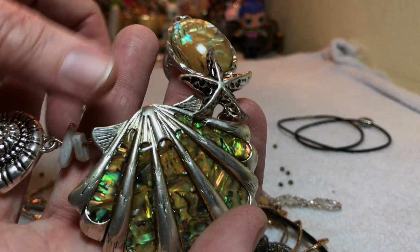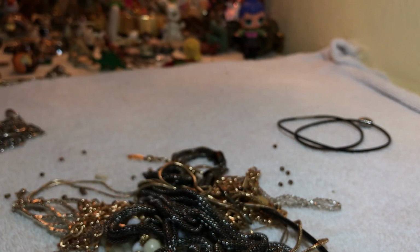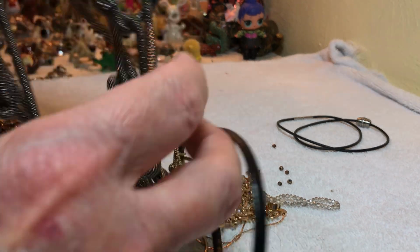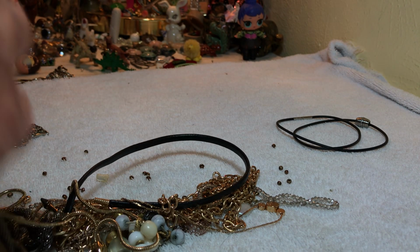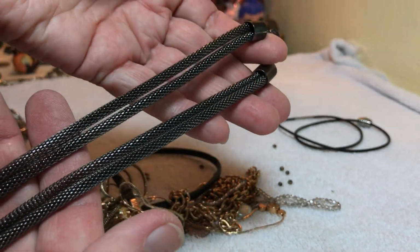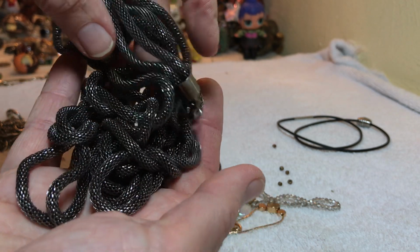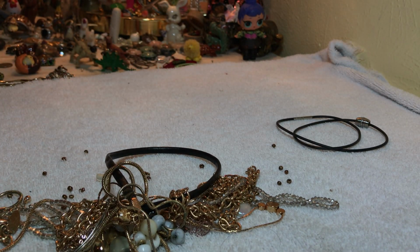It's got shell. It's got the inlay. Faux abalone or abalone or I don't know. I'm not a jeweler. It's my middle name tonight. I'm not a jeweler. A mesh, $6. Gunmetal gray, very nice, $6.